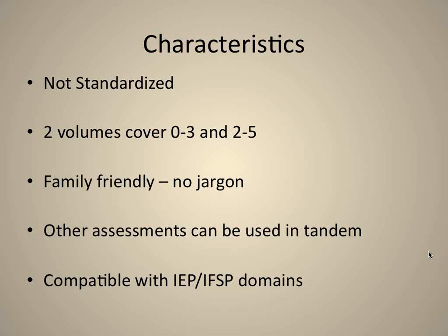Other assessments can be used in tandem with the Carolina. For example, if a speech therapist wants to work on some very specific skills, there may not be enough detail in the curriculum, and she may want to use another standardized test along with it. That works perfectly fine. The Carolina is organized to be compatible with the IEP and IFSP domains.